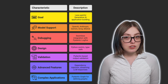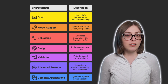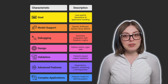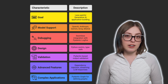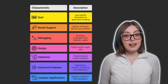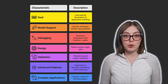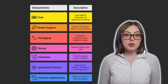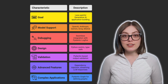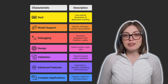It's completely model agnostic, supporting OpenAI, Anthropic, Gemini, Grok, and Mistral with a simple interface to add others. And it seamlessly integrates with Pydantic Logfire for real-time debugging, monitoring, and tracking. The design is Python-centric. It leverages Python's familiar control flow, so you can apply standard best practices just like any other project. Being type-safe is a core design principle, making your code as powerful and informative as possible.